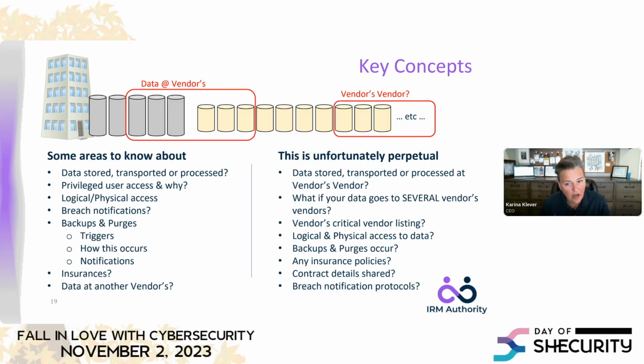I'm not even going to go into all of the examples of the leaks there have been. Marriott was leaking for 2.5 years before anybody even found out. They lost 500 million passports, guys. Very, very concerning. The data was at a vendor's vendor, and the controls downstream are not as stringent. All of the controls: logical access controls, physical access controls, the backups, the purging, the disposition, meaning how often are you disposing of my data? Are you asking the vendors that?